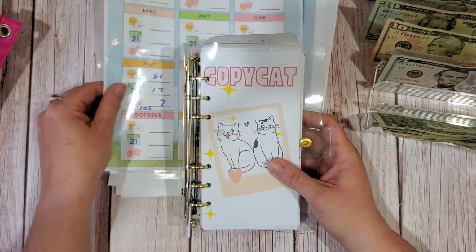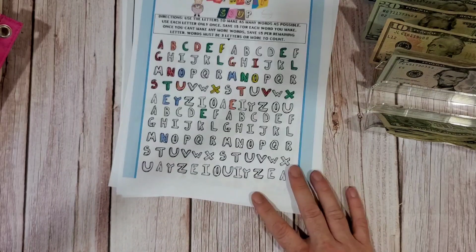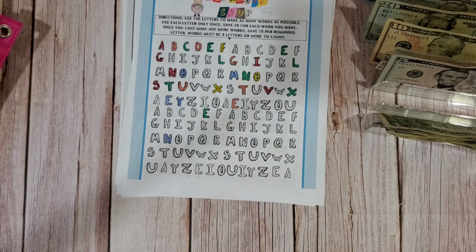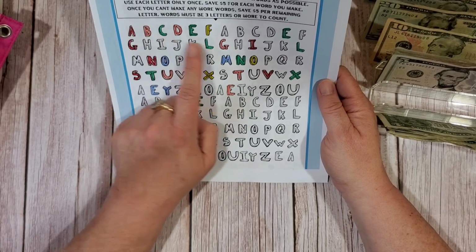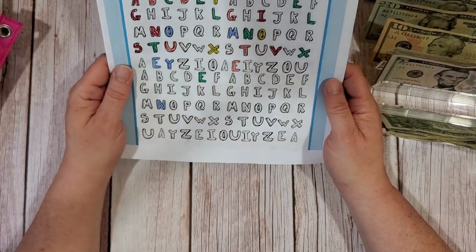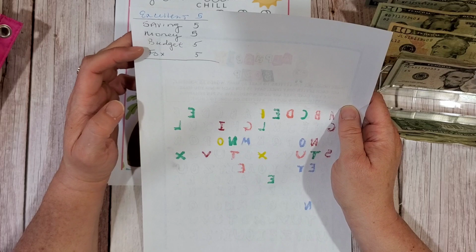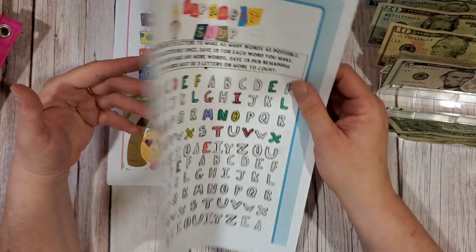Okay. The next challenge I have is a new challenge. And I don't think that there's a... Yeah, I do not have an envelope for this. This is from Hands and Bands. It's called Alphabet Soup. And what you do is you make words. There's, I think, two sets of alphabets and then more vowels at the bottom. They're kind of scattered. So I created five words so far. The five words I made were excellent, saving, money, budget, and the word fox, because I wanted to use the X. So that's $25. It's $5 a word.